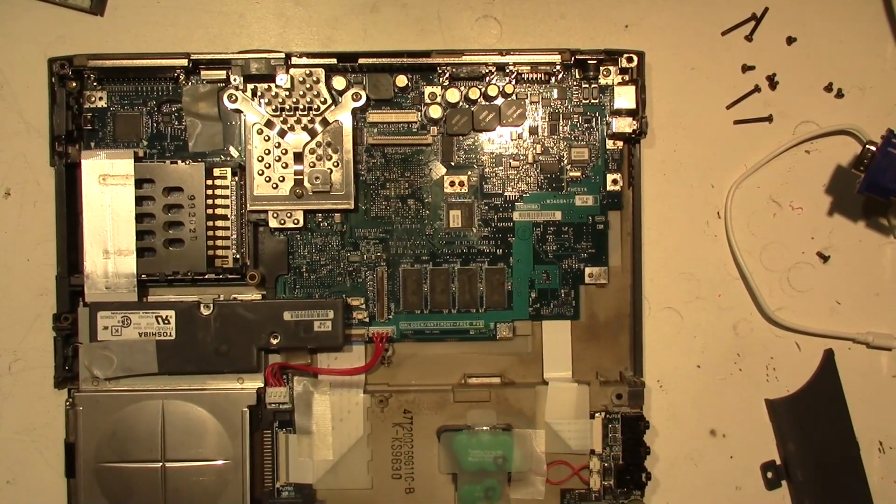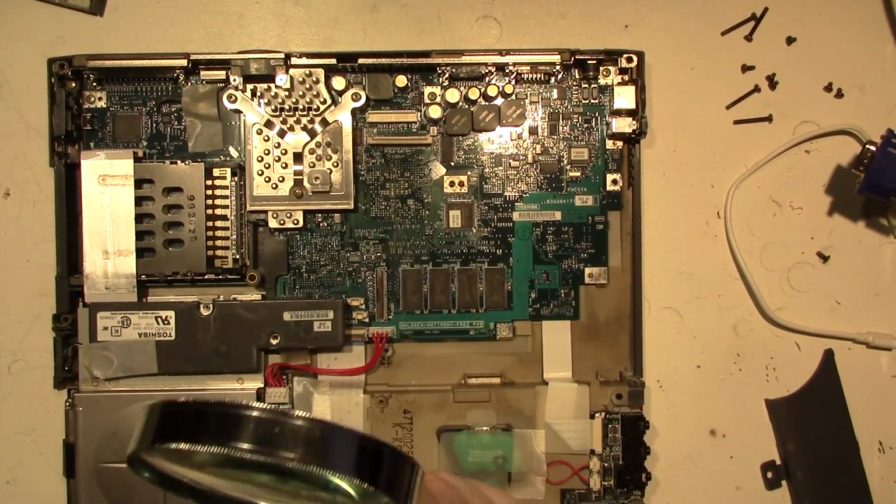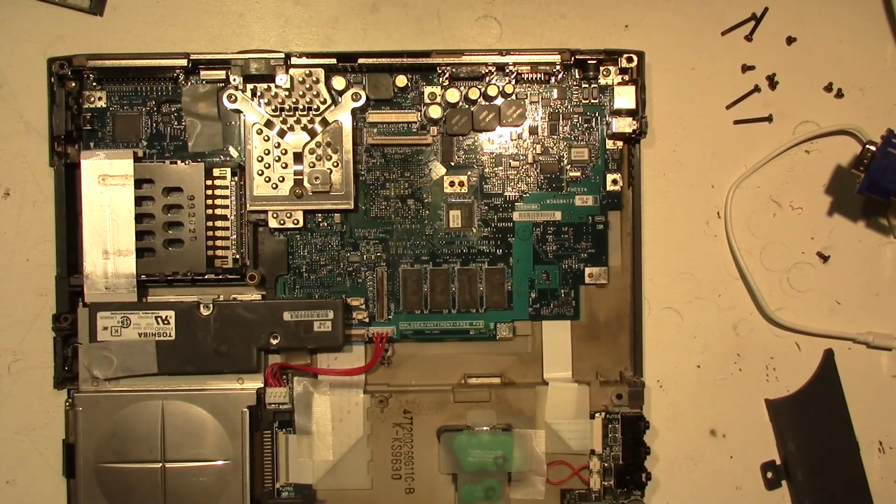So what I'm going to do, now that it's open, is I'm going to take my magnifier, and I won't show this part, and basically just kind of look around it, and then if I find something, then I'll come back and report it on the video.